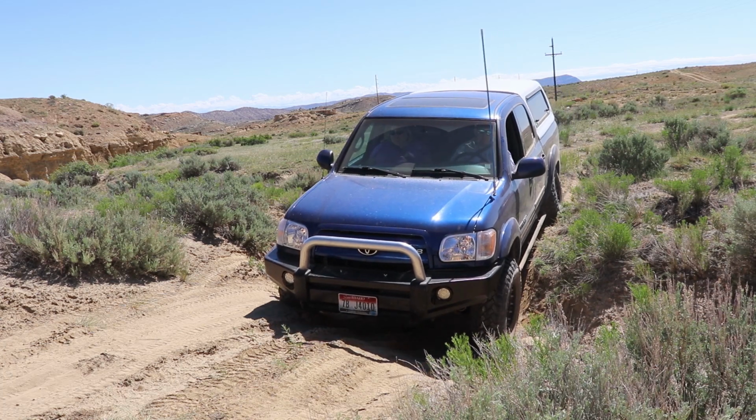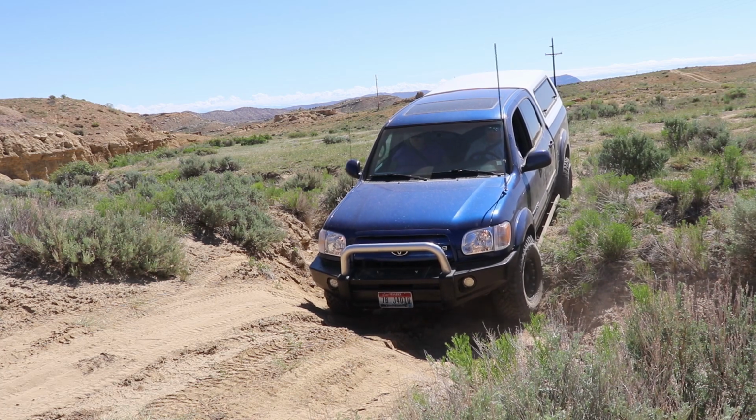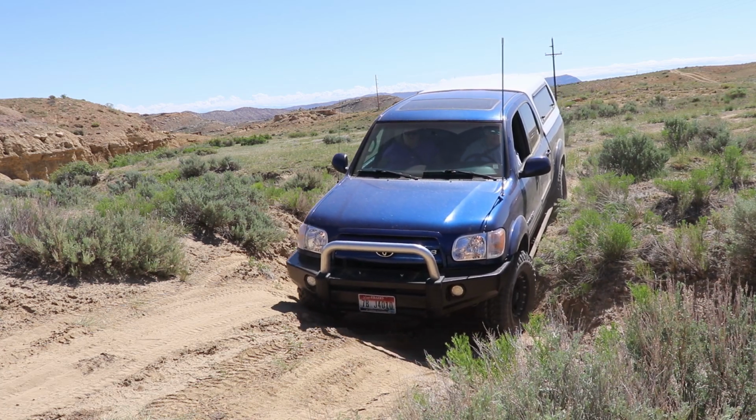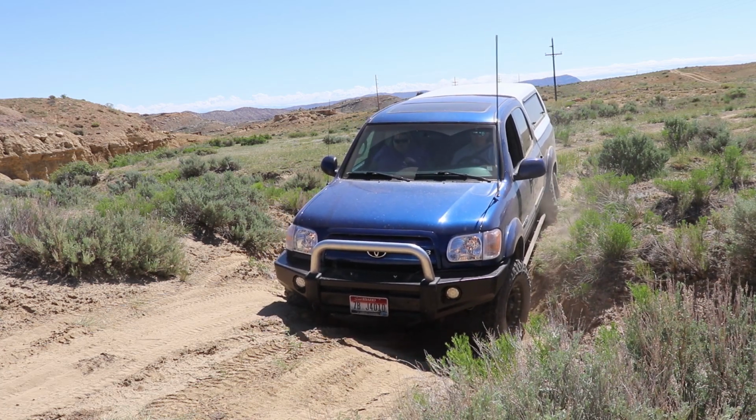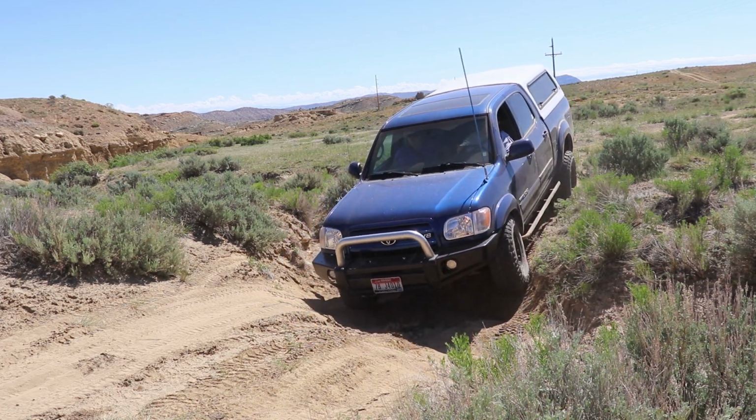My good friend Chris was our entertainment with this obstacle. His Tundra was just a little too big for this washout, but with a little bit of finesse and a little skinny pedal, he was able to get right through it.